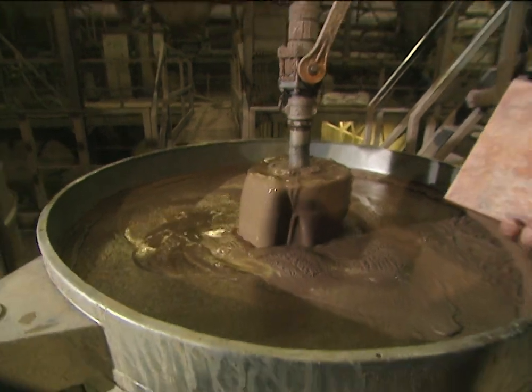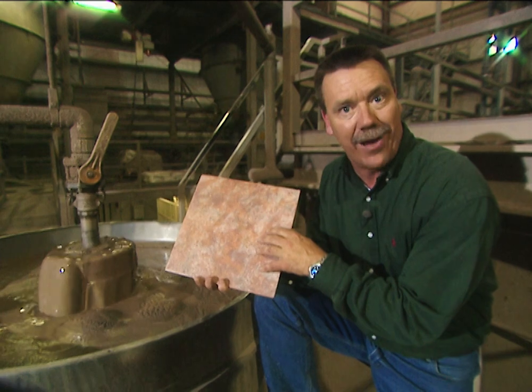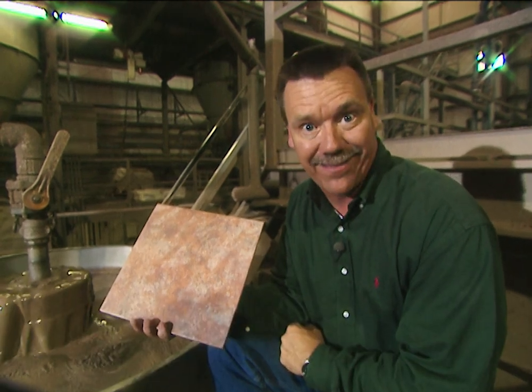Did you know that this rather unpleasant-looking vat of mud will soon be turned into a great-looking ceramic floor tile like this one? Well, today we're at the Marazzi Tile Factory near Dallas, Texas, and we're going to show you how ceramic tile is made.